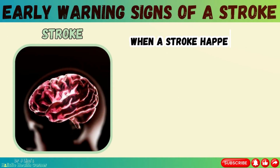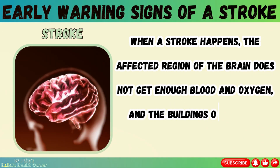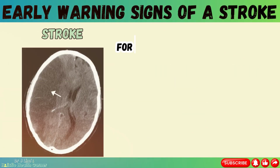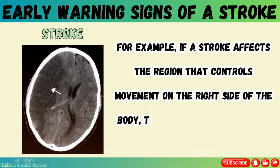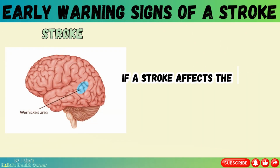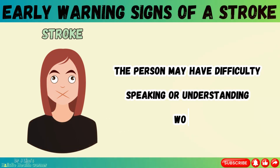When a stroke happens, the affected region of the brain does not get enough blood and oxygen, and the buildings or neurons start to die. This causes the function of that region to be impaired or lost. For example, if a stroke affects the region that controls movement on the right side of the body, the person may experience weakness or paralysis on the left side of the body. If a stroke affects the region that controls language, the person may have difficulty speaking or understanding words.